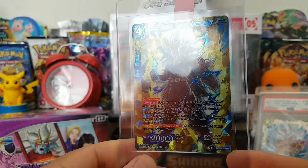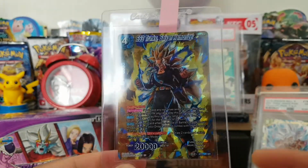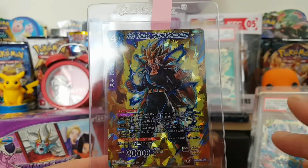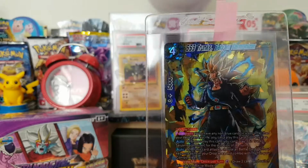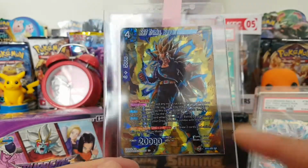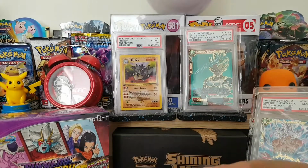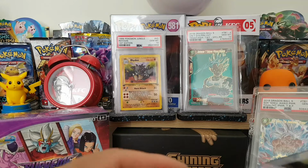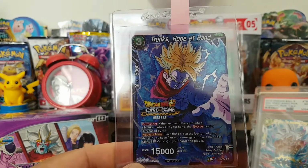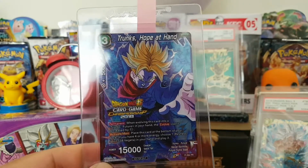Trunks. Second favorite from the ISRs, Broly's first favorite. But if you collect the set of them, I think the other two cards I'm not too crazy on, but it's like 2 cards? No, I think there's 6 in this set or whatever. Anyway, if you have a complete set, it's just better than having 2. But those are my 2 favorite. Here's the Championship 2018 Trunks Hope at Hand, and I think I have the other ones as well. They're probably just mixed up in the pile.